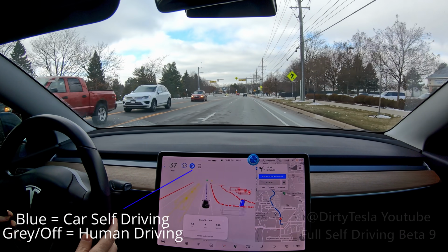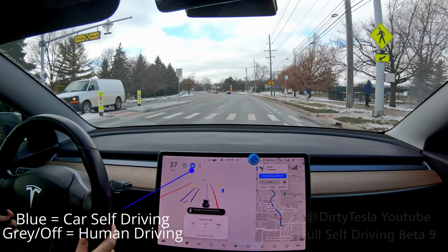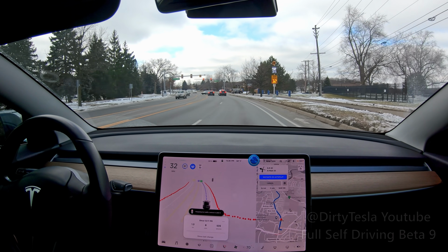Full self-driving beta is not done. It's not finished. It's not out fully to the public yet. So it can make mistakes. That's why my hands are on or near the wheel, so I can take over at any time. We're just going into downtown Ann Arbor today.